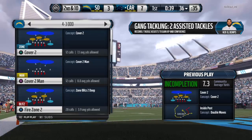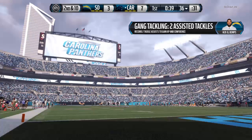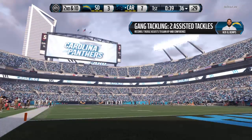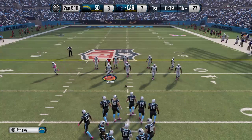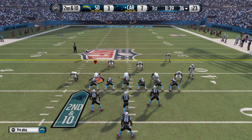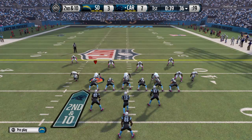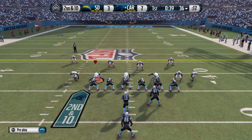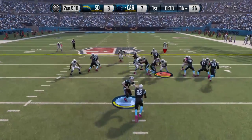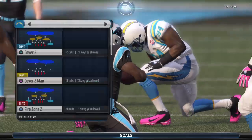And now let's take a look at the Panthers offense. A week ago, they had no ability to hold on to the football, giving it away 4 times. Davis, a tight end, but now shifted into the backfield. Second and 10. They'll go ground. And he's going to be tackled right around the 37.